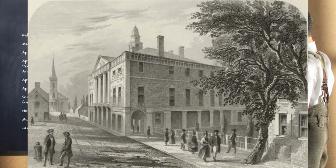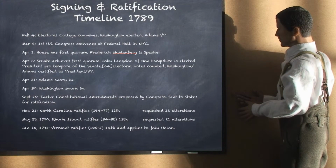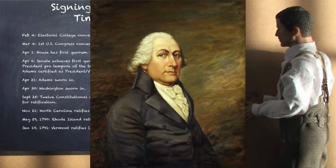And a couple of weeks later, they hold their first quorum. And what they do is they elect John Langdon of New Hampshire to be the president pro tempore. And remember, that's the temporary president of the Senate when you don't have a regular Senate. And the electoral votes were counted by the president pro tempore, John Langdon. So there's John Langdon. So he's elected the president pro tempore. He's the guy that counted the votes that put Washington as the first president.